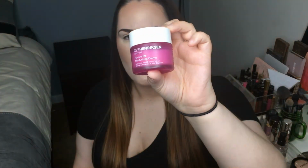So after my serum, I go in with a moisturizer. Right now, this is my morning moisturizer. It's the Ole Henriksen Nurture Me Moisturizing Cream. And I love this stuff. It's actually pretty thick. I usually don't go for thicker day creams just because I'm applying makeup and I don't want to cake on too much. But this one, even though it's actually pretty thick, it really just melts onto my skin. It's amazing. I love it.